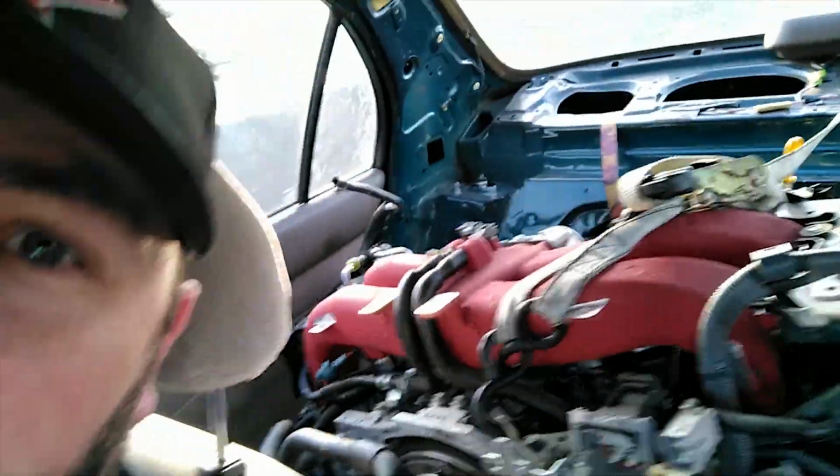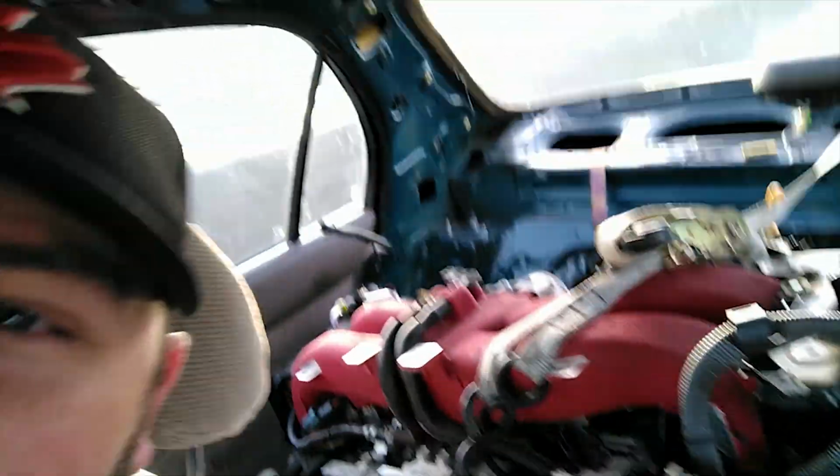So we filled the memory card on the camera. That's an FA20 there. You can see our ratchet straps. If you look a little bit further in the back, you can see the transmission there. Liam did a great job on getting the motor.